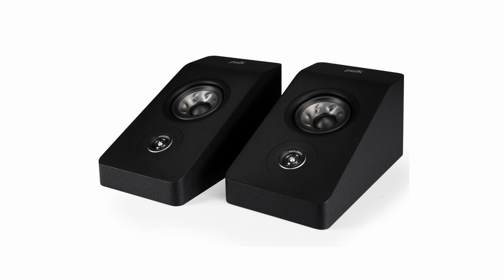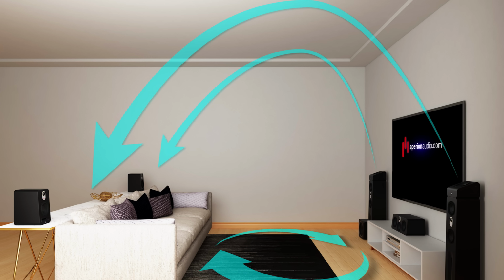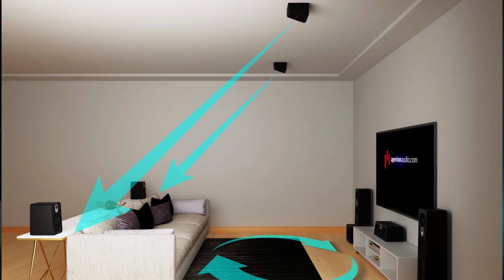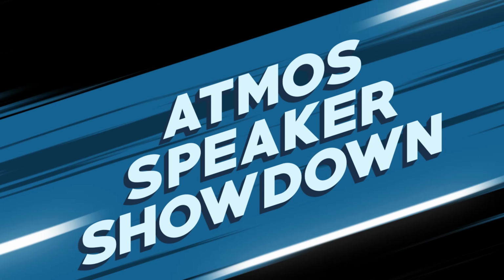Seems like every speaker company nowadays has their own version of Atmos enabled or elevation speaker, able to sit atop a speaker to bounce audio off the ceiling, or mounted on a wall or ceiling for the ultimate three-dimensional audio experience. But even though Dolby Atmos specifications are standard across the board, are all Atmos speakers the same? Well, we're about to find out in this Atmos Speaker Showdown.